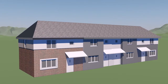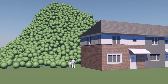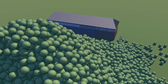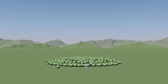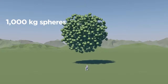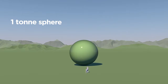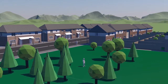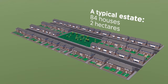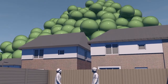A typical 3-bedroom house, using wood products where possible, can bank 19 tonnes of carbon dioxide in the building frame, windows and doors. This is 1 tonne of carbon dioxide gas. The houses in a typical estate can bank a lot of carbon.